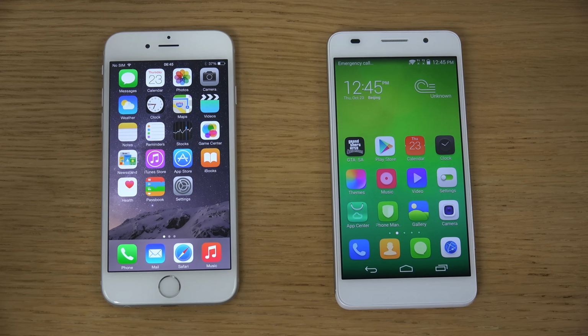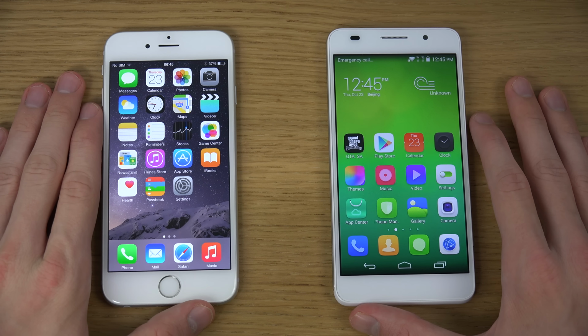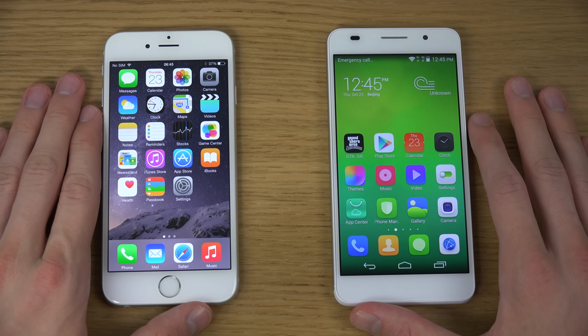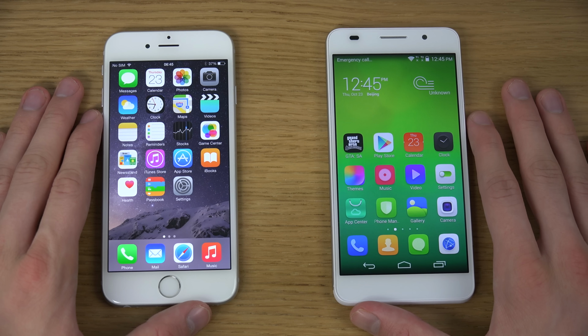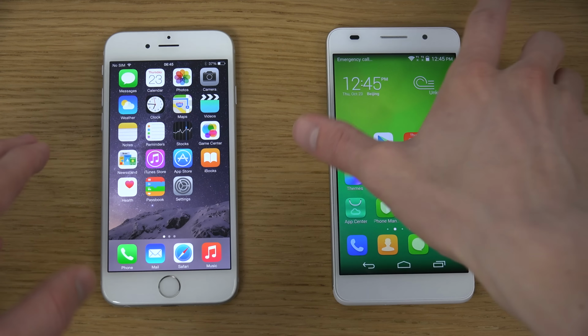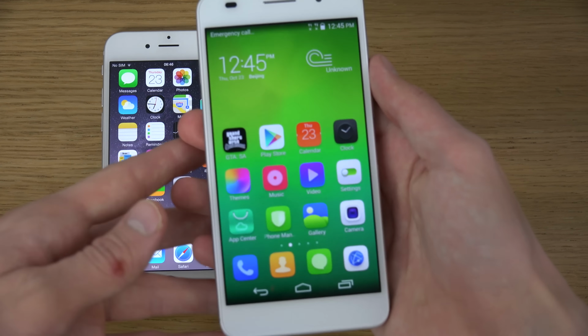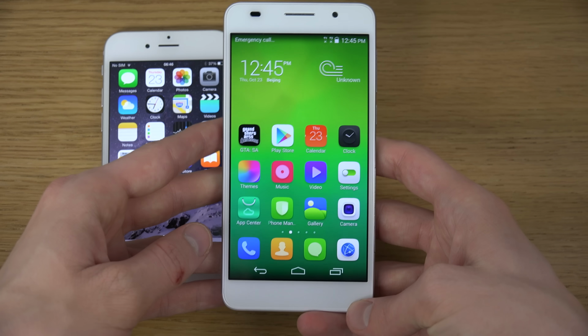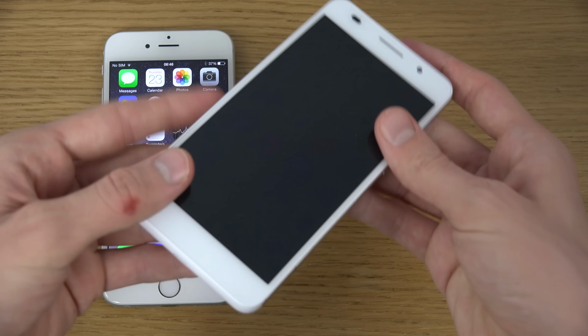Hey guys, so in this quick little video, I want to do a side-by-side comparison between the iPhone 6 and the Huawei Honor 6 smartphone. The interesting thing about the Honor 6 is that it's pretty cheap compared to an iPhone 6. This one cost around $369 online.